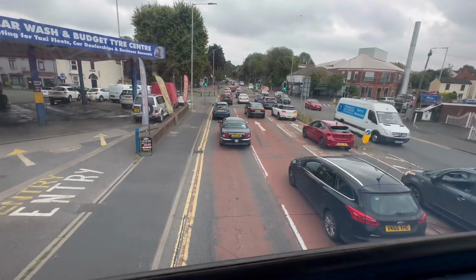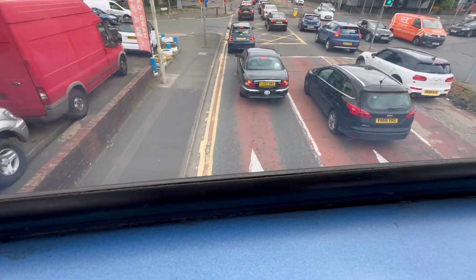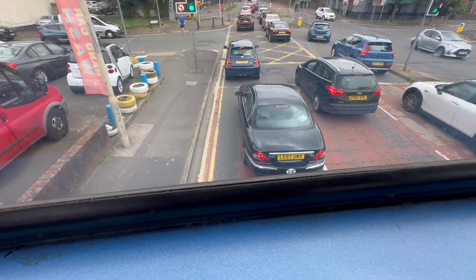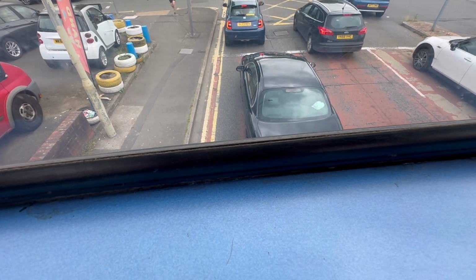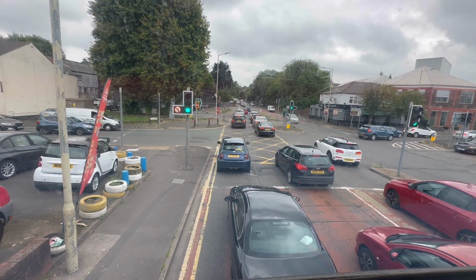Right then, here we go. We're now on our way into Stourbridge on the number 6. And once we've done the 6, that will then complete our journey.